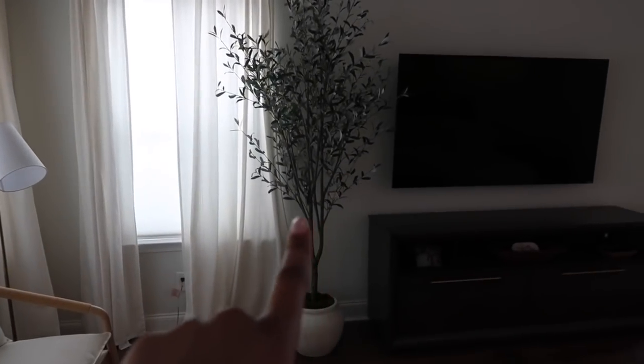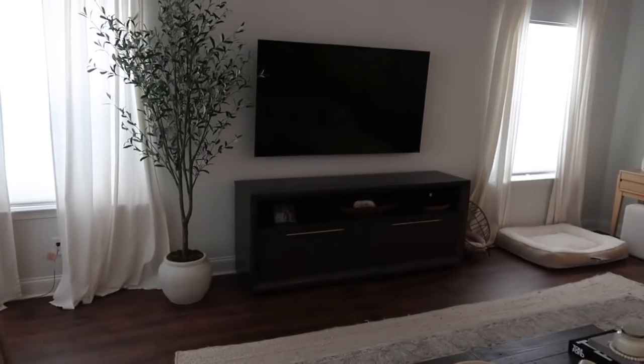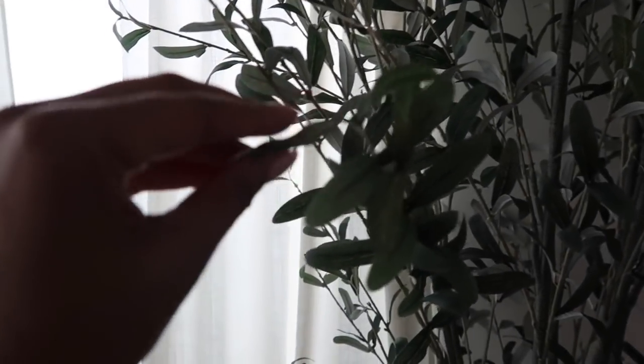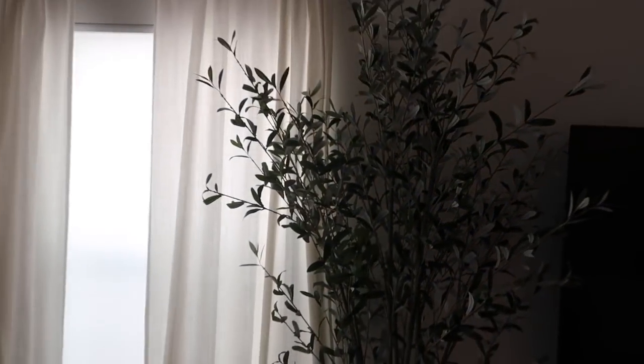I just pulled it out of the box last night, so I do still need to fluff out the branches some more, but I seriously love it. I feel like it's what the family room needed to make it feel more alive. I love the pot that it comes in, and the leaves look very realistic to me. It has the lighter color underneath, and they just look very, very real. So as soon as I fluff it out, I think it will look a lot better.